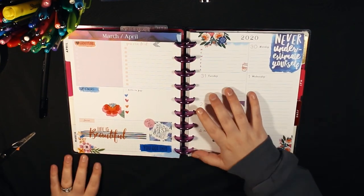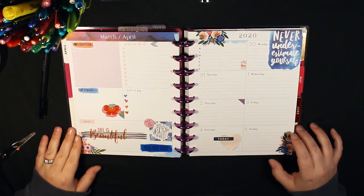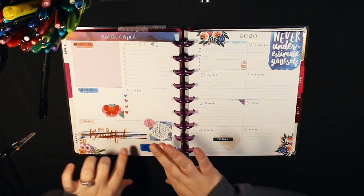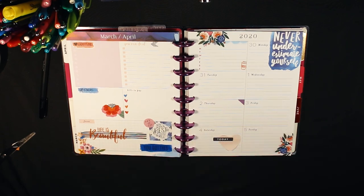I do really like this one. I'm really happy with how it turned out. I love the colors and the florals with the stripes and the paint. I just really like it.